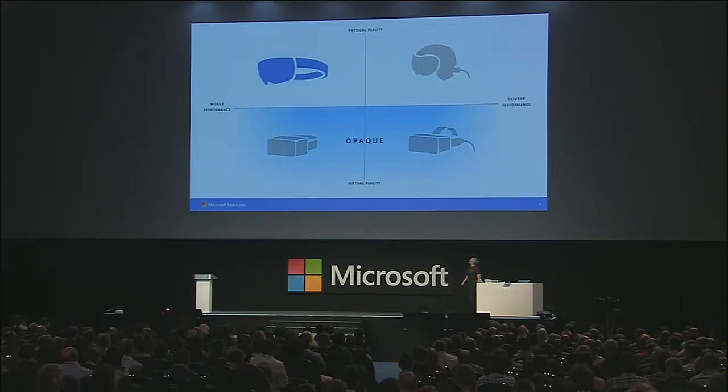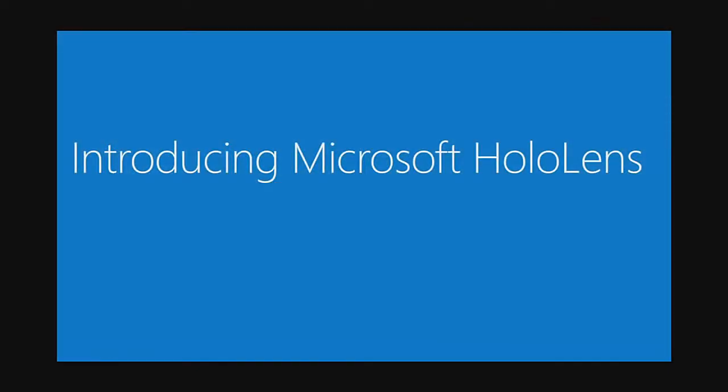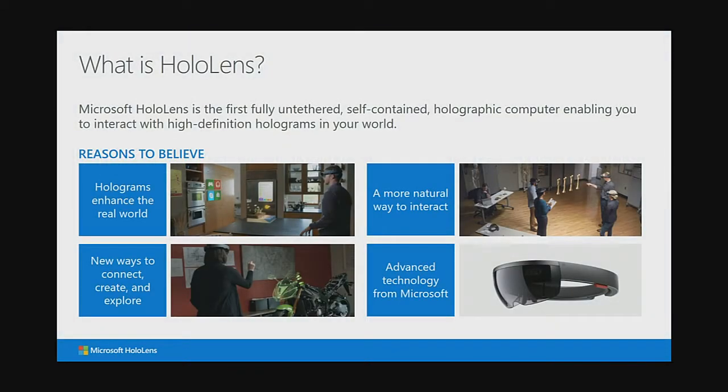Okay, and these ones are opaque, and the ones at the top are see-through experiences where you're blending stuff with the real world. So let's talk a little bit about the HoloLens itself and what kinds of experiences you can really have with it.